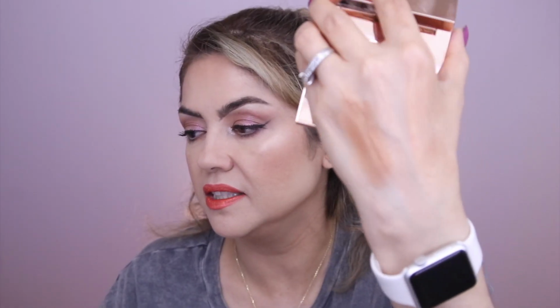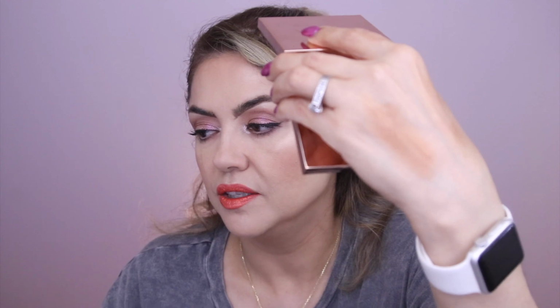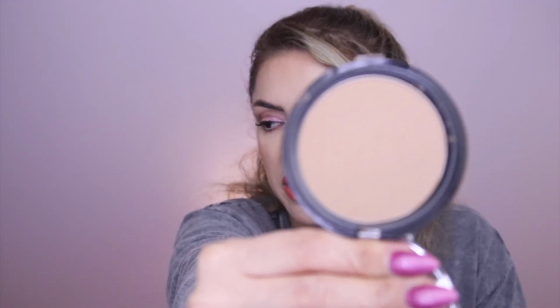And then I recently bought the Zoeva one, and I do like this one. I've only tried it once, but so far I've been happy with it. When I applied it, it's a nice tone. And I think this side is, the other side is like a highlighter. If I don't really like it, I might give this one away as well. This is the City Bronzer from Maybelline, and that one is a very cool tone, and I really like this one. So this one is a keeper for now.